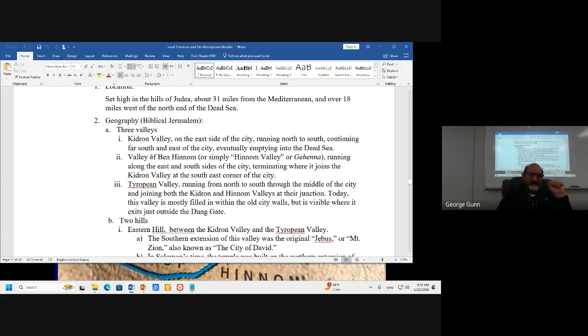Geography. Okay, 3 valleys. We just talked about this. The Kidron Valley on the east side of the city, running north and south, continuing far south and east of the city, eventually emptying into the Dead Sea. The Valley of Ben Hinnom, or simply Hinnom Valley, or Gehenna, running along the east and south sides of the city, terminating where it joins the Kidron Valley at the southeast corner. And then in between those two, the Tyropoeon Valley, running from north to south.